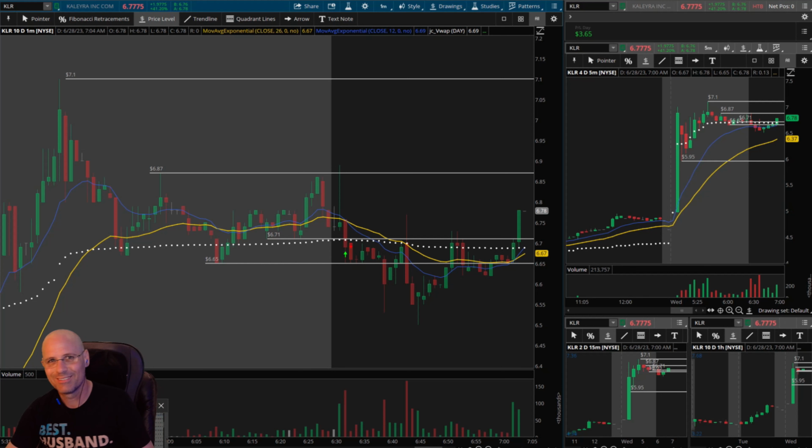Okay, so what I did today was I pulled the leading gappers, the leading stocks off of the gap scan. There weren't a whole lot to look at, but it looked better than yesterday, so I'll say that.